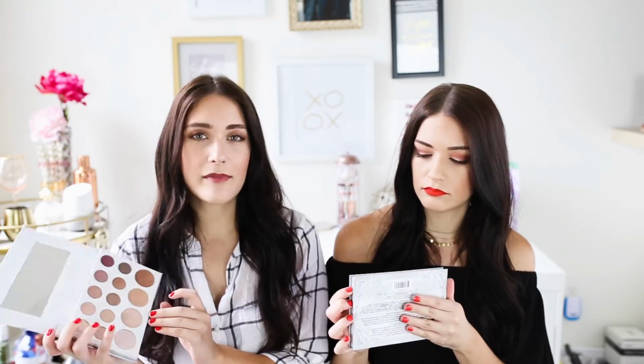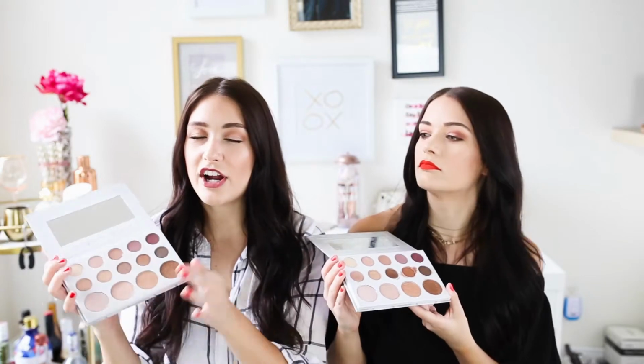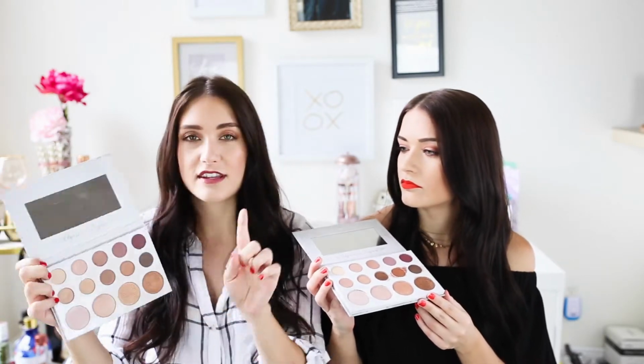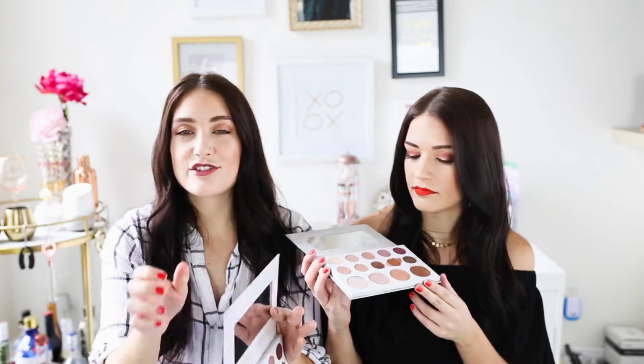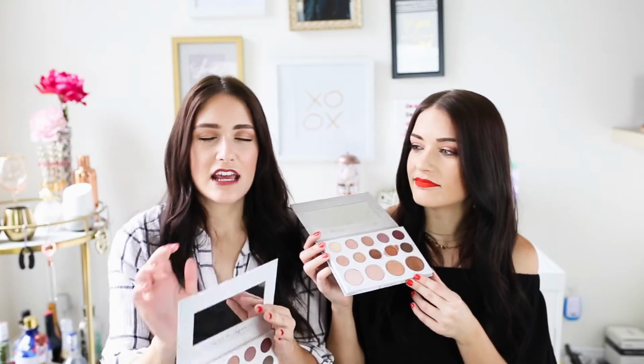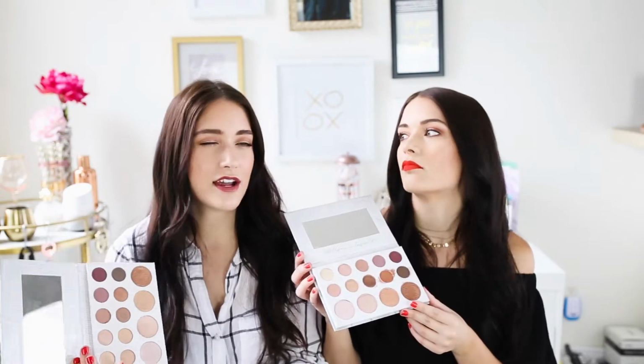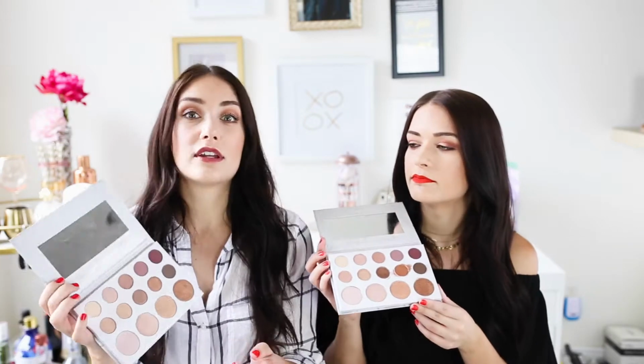Next is the BH Cosmetics Carly Bible palette. This is the original, not the new one that they extended the palette. I'm gonna say I don't recommend this. The highlighters are absolutely phenomenal. They're beautiful. Here, let me just swatch this one because it's so pretty. It's amazing. It's so good, and the price of this eyeshadow palette is, I think, like $15. Yeah, it's really affordable.